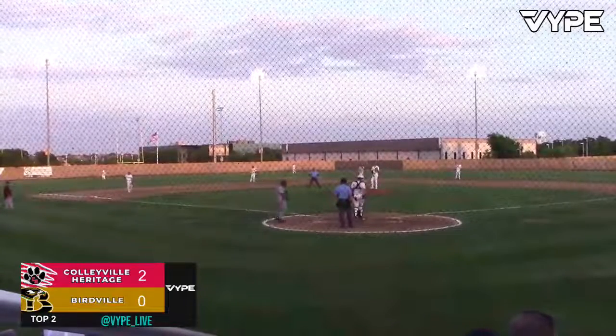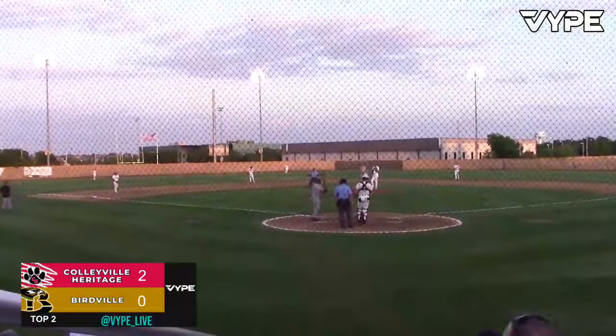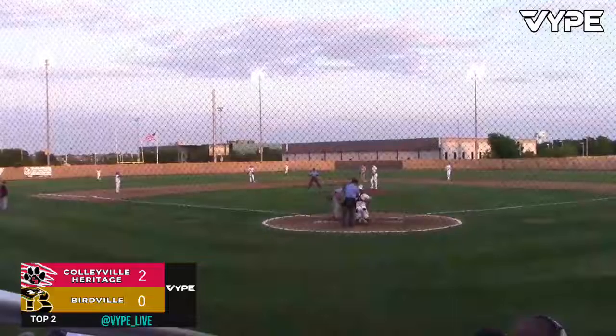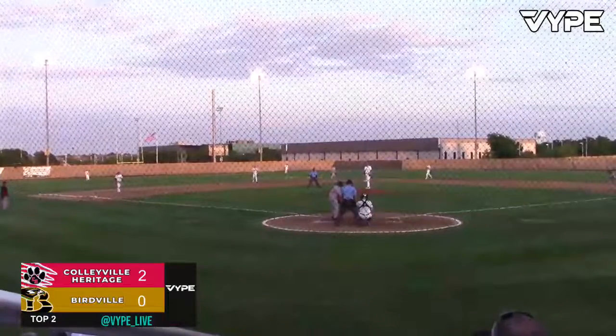Worked his way out of a jam in there. Gets that strikeout as our second out of the inning. Runners still on first and second base. Here for number 25.